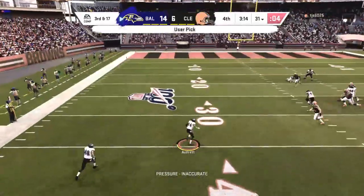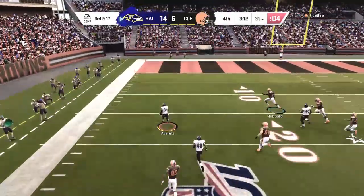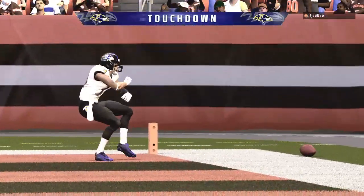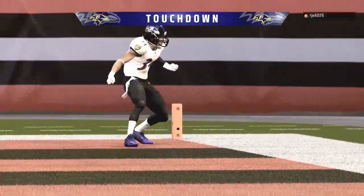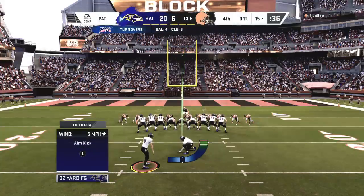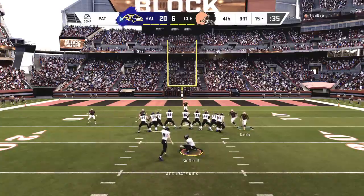And he's going to be intercepted a 3rd time. Anthony Averett picks it. And he's free going down the left side. It's a foot race. And he will score. Touchdown, Baltimore. That's the story of the game.